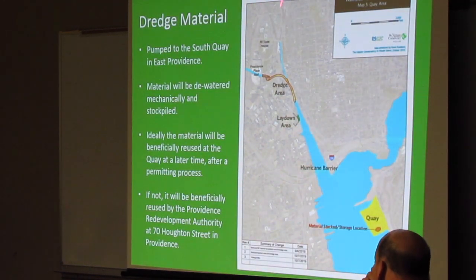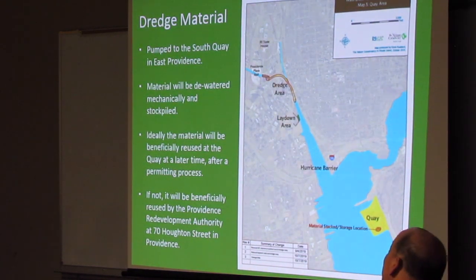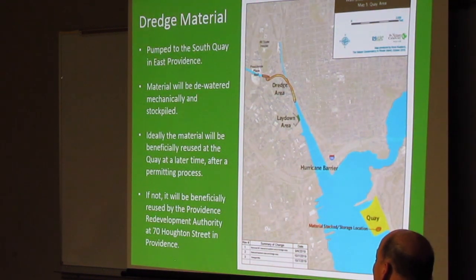The material is going to be pumped from the dredge site, 10,000-ish feet, to the quay in East Providence, where it's going to be dewatered and stacked. It's going to just be stacked up for either beneficial reuse there or trucking to another site, which is already approved by you guys and others, 70 Houghton Street for the Providence Redevelopment Authority. That's a separate permitting process, but we'll stack it here for the time being, and then depending on the outcome of that process, we'll truck it off.